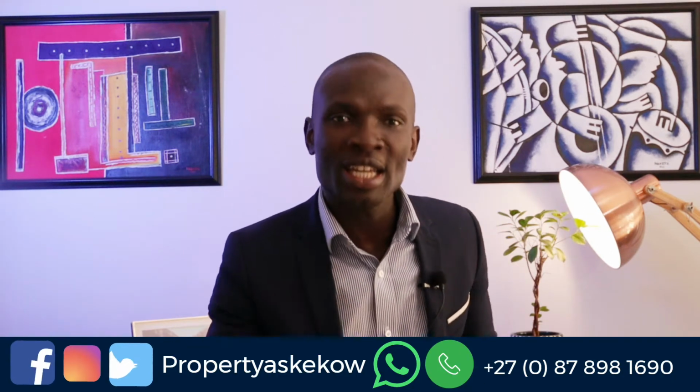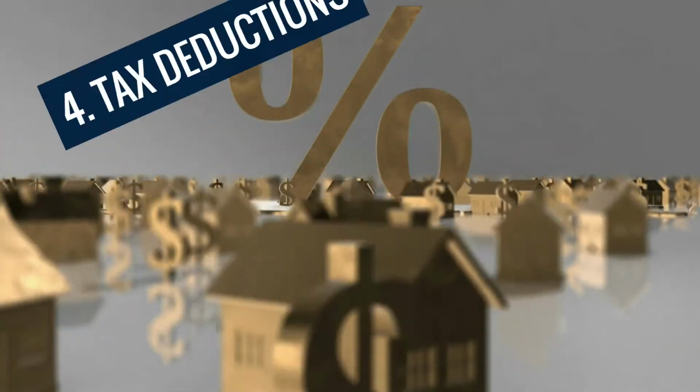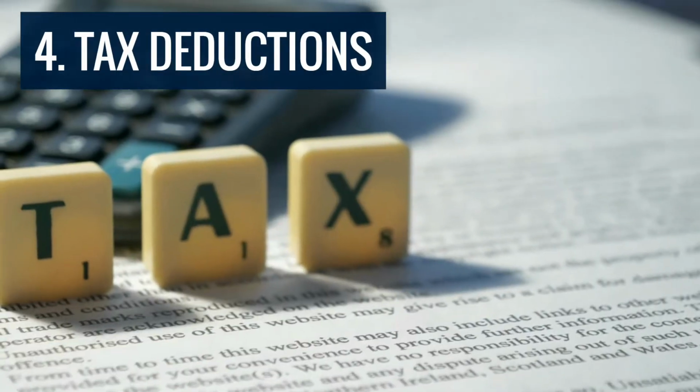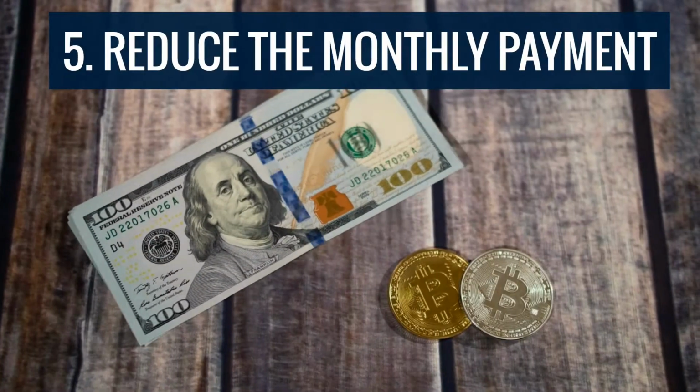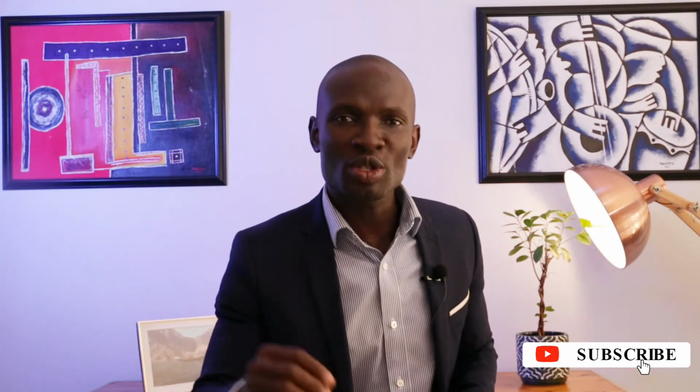Three, if you use the money to buy another investment property or substantially improve your existing rental property, then the mortgage interest is tax deductible. This is my favorite. Four, if your goal is to pay less every month, you can refinance to reduce the monthly payment by extending the loan term from, say, 20 to 30 years.